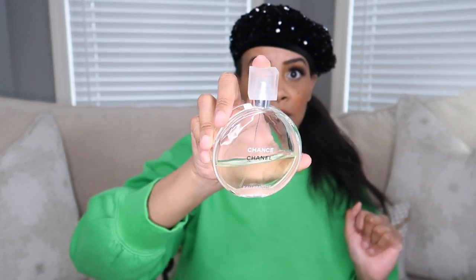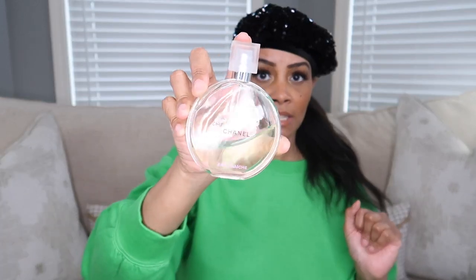These are obviously luxury fragrances, so you're going to pay a good penny, but I feel like it's worth the investment, especially for your wife or your mother or your grandmother. These are perfect gifts for close family members. So yeah, this one is by Chanel, and it's Chanel Chance.